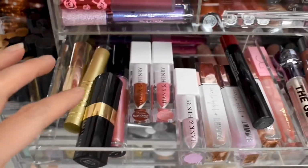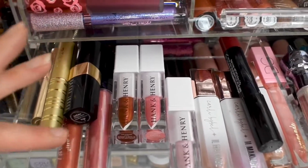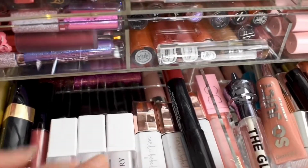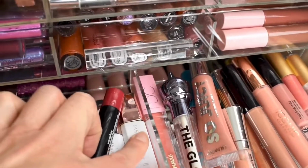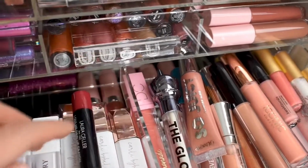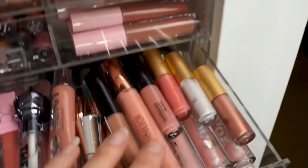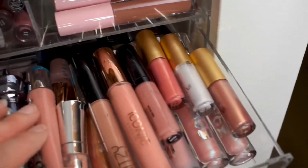So then in the third drawer, I have just some extra bullet lipsticks that wouldn't fit anywhere, plus a ColourPop gloss, my Catsy gloss. I have the Hank and Henry glosses. Again, not a huge fan of these. And then the Carly Bible and El Maquillage trio, and then this little random Laura Geller. And then I have some other glosses here in the center. This is mostly Buxom, and then there's some randoms.